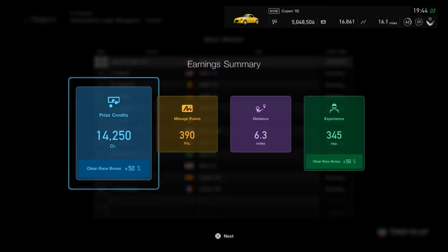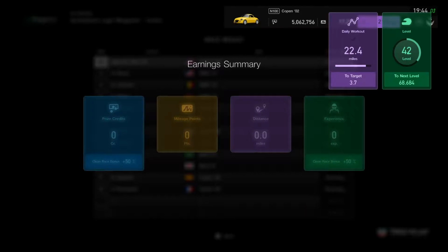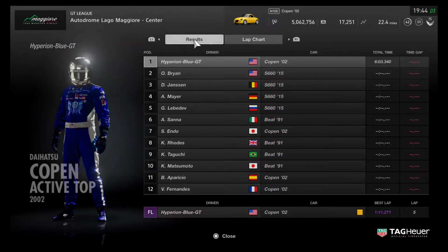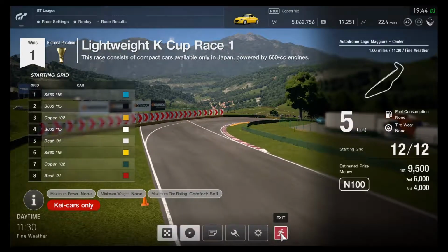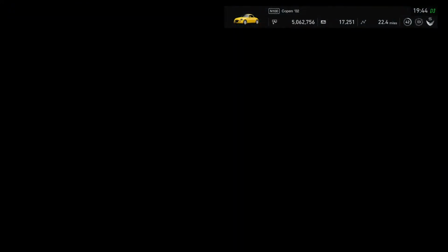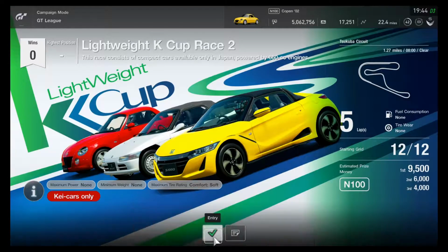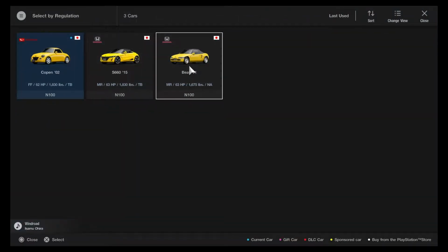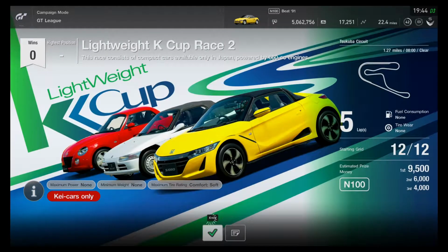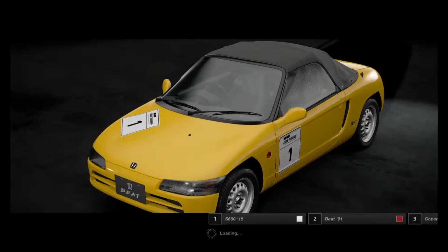It's definitely quite ethical for showing any kind of Japanese lightweight sports car. Oh yeah, almost forgot, I just got some of the first place earnings that I finally won. That was the very first race in the Japanese Kei Cup. Maybe the Suzuki Cappuccino will be here. This time I'll be racing in race number 2, and probably let's use the Honda Beat 1991 for a bit.